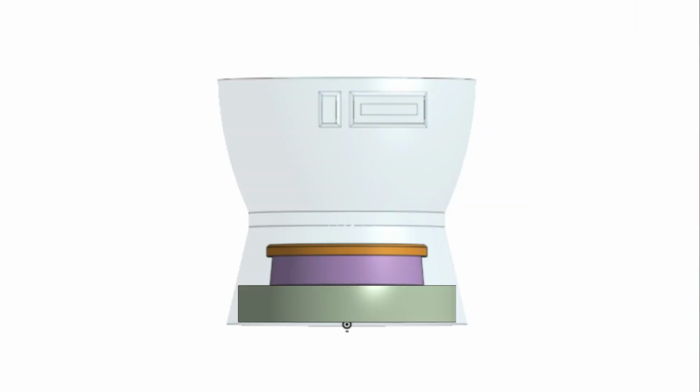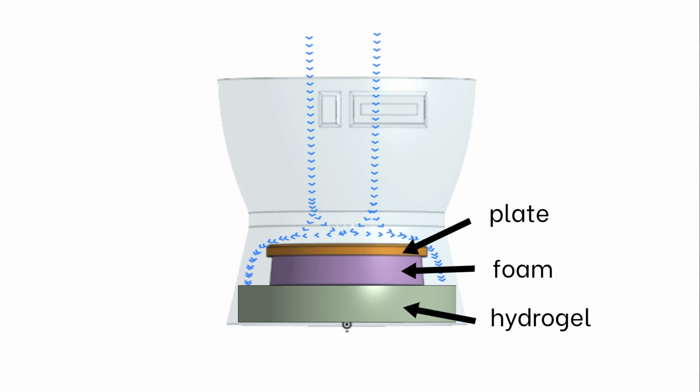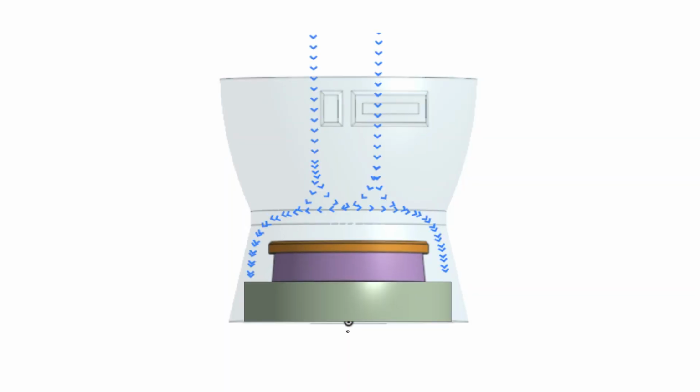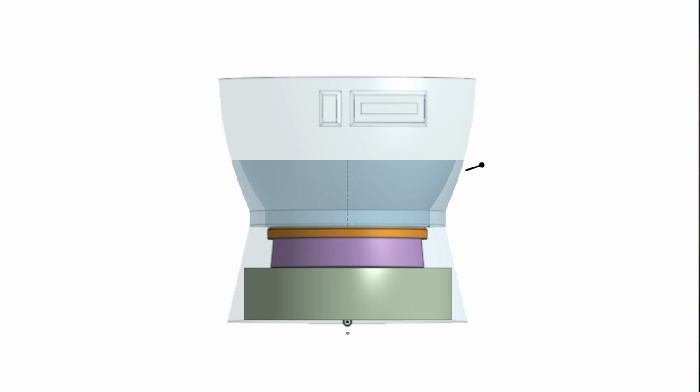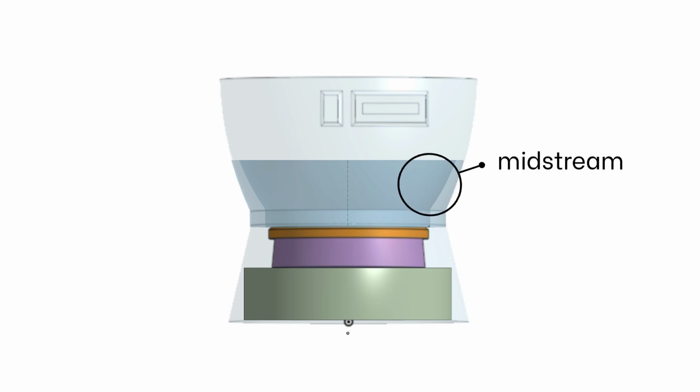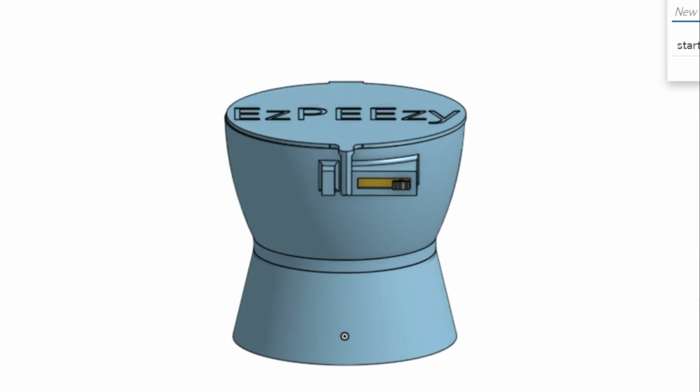As the user begins urinating into the device, the forestream flows under the plate and is entrapped in the hydrogel and makes it swell. As the swelling increases, the plate will rise until it hits a rim that seals the bottom compartment, and a second compartment containing the midstream that is uncontaminated on top. The device can be closed with a slider lock. The seal is watertight and will prevent leakage during transport.